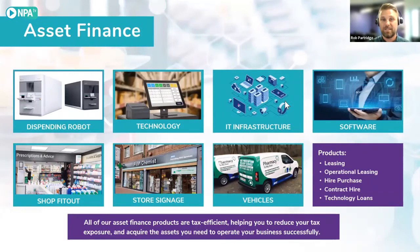So we can finance any business asset, whether that be your nice, shiny, and efficient dispensing robot, the PMR software that talks to your dispensing robot, the EPOS that talks to the PMR software, and the IT infrastructure that binds it all together. We can also help you with any shop refurbishments and upgrades to accommodate that nice, shiny, and efficient dispensing robot. In fact, there is very little that we can't finance. Believe it or not, I do recall financing a herd of cows and even some coffins for display purposes in the distant past.